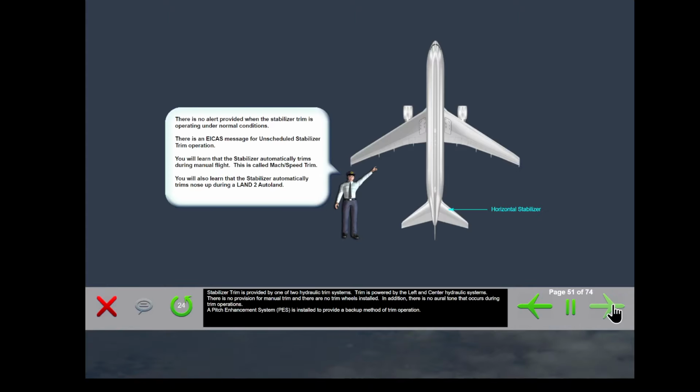Stabilizer trim is provided by one of two hydraulic trim systems. Trim is powered by the left and center hydraulic systems. There is no provision for manual trim, and there are no trim wheels installed. In addition, there is no aural tone that occurs during trim operations. A pitch enhancement system, or PES, is installed to provide a backup method of trim operation.